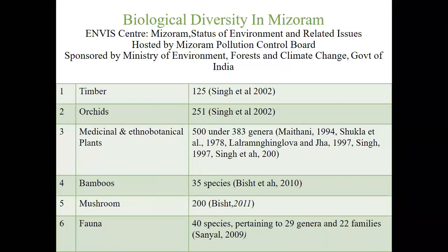And this one is our biological diversity of Mizoram. There are 135 species of timber, 251 species of orchid, 500 species of medicinal plants, 35 species of bamboo, 200 species of mushroom, and 40 species of fauna.